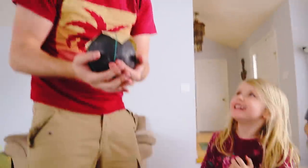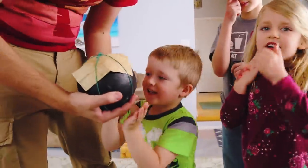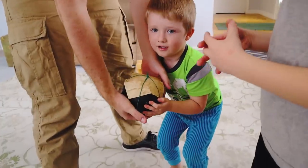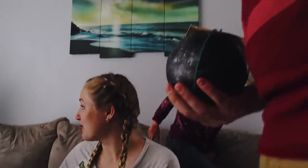Seriously, you gotta feel heavy. Charlie, are you gonna try it? Yeah. Hey, Charlie, come stand right here. Everybody stand back a little bit more. Yeah, that's heavy. I think he would drop it if you let go. He's just sitting down with it. You gotta try holding it. Okay. It's like a bajillion pounds.